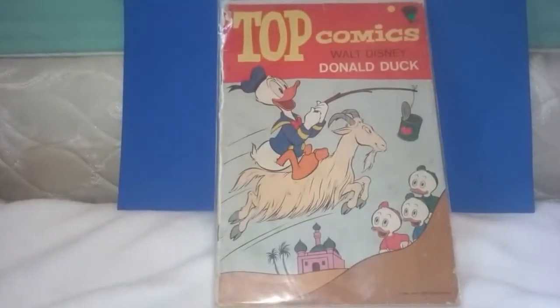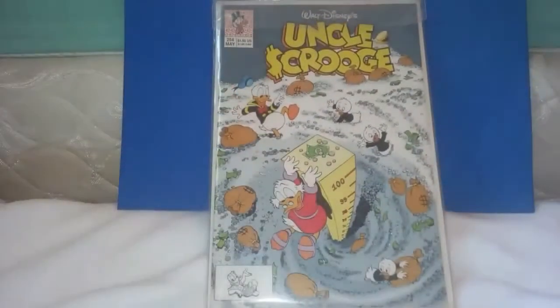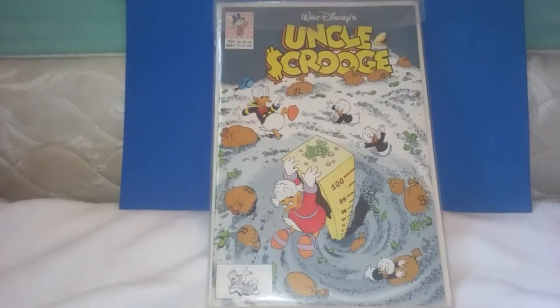So this next one is Topps Comics, Walt Disney Donald Duck. This was made in 1967, and it doesn't have a number on it, so I don't know if it was part of a series or something. This one is more like a magazine that you got every month. And on the back, since I kind of ran out of holders, is Uncle Scrooge 254, which was made in 1991. Probably, I like the 90s ones a lot better, just because their quality is better than the older ones, but I do like the older ones.